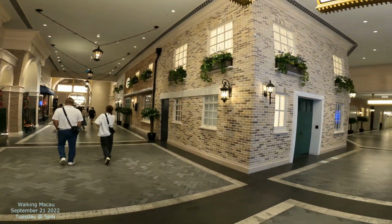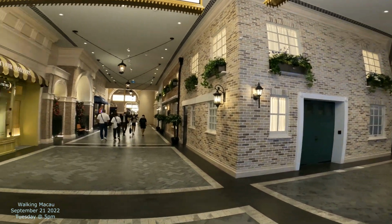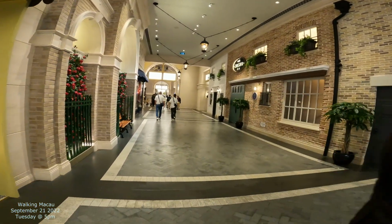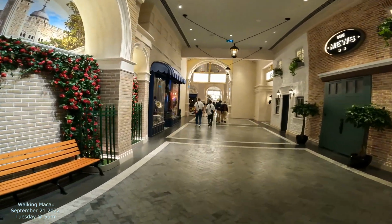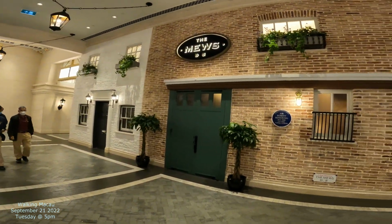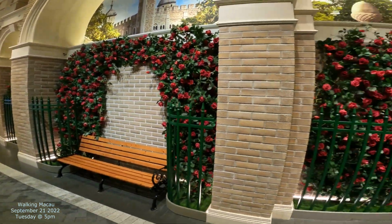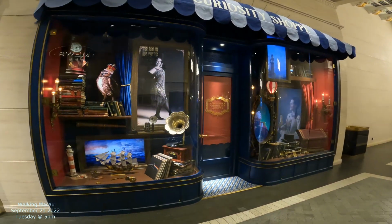Oh, okay, let me just capture this real quick. Kind of got some cool stuff like that. Okay, so we're going to keep on walking down. Another Instagrammable spot. I always thought this is kind of cool too.